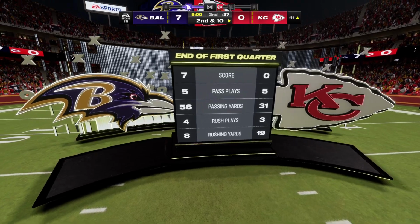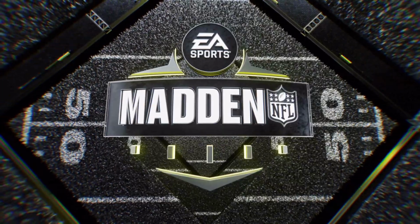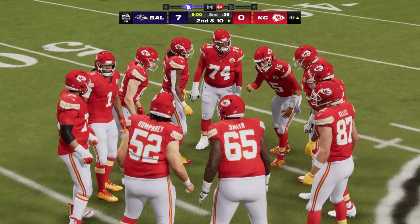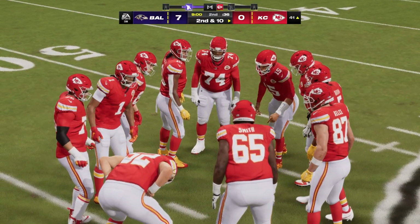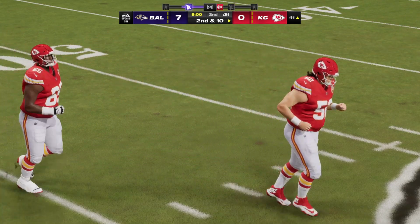After 7-0 on EA Sports. The second quarter from KC. It's the Chiefs in possession of the football as they've got it with a 2nd and 10.